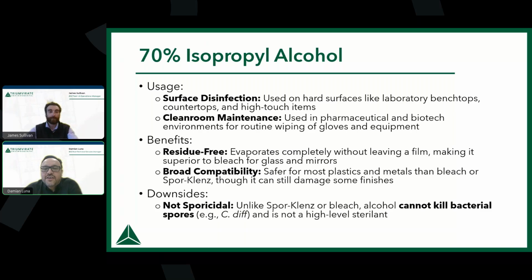It really all depends on your industry, what you're going to use. It's compatible with most services, so it makes it a go-to for just about everyone. Although it's the most common, it's also a common misconception that it kills bacterial spores. So that's one of the downsides to utilizing the isopropyl alcohol.